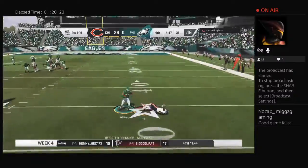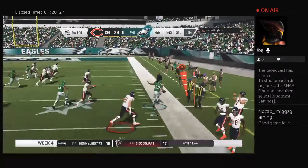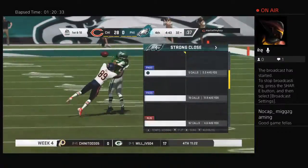And his pass is intercepted for the 4th time today. Trevor Williams with a pick. Just a little bit of a rough stretch. 6 interceptions now in these last 2 weeks combined.